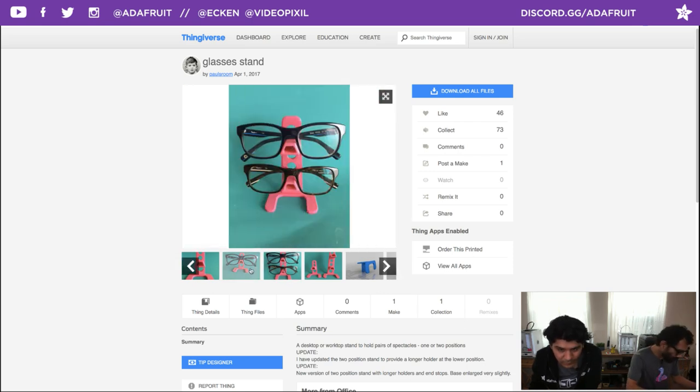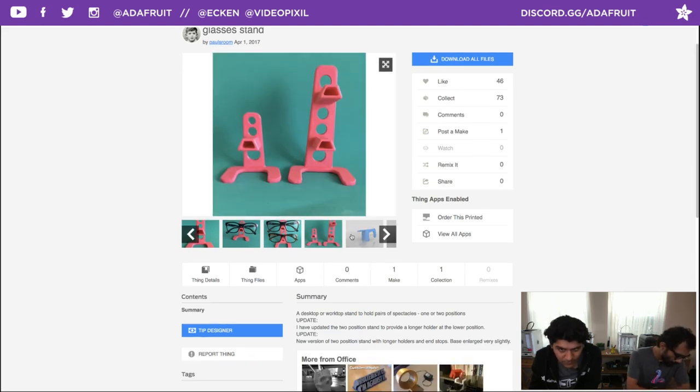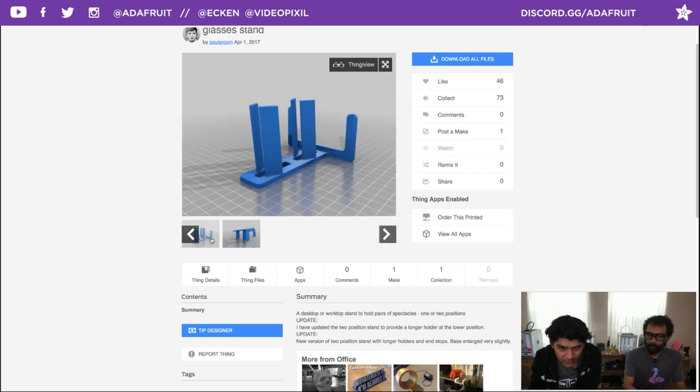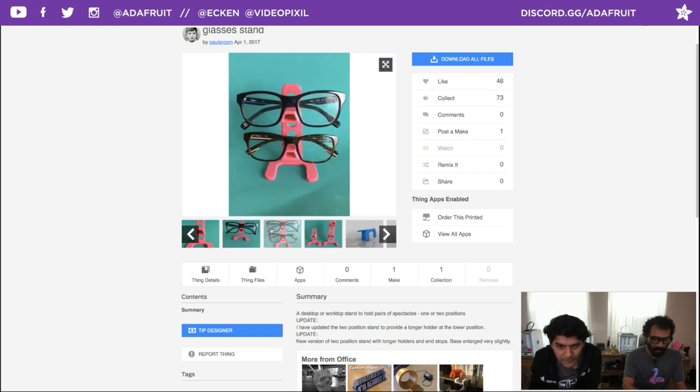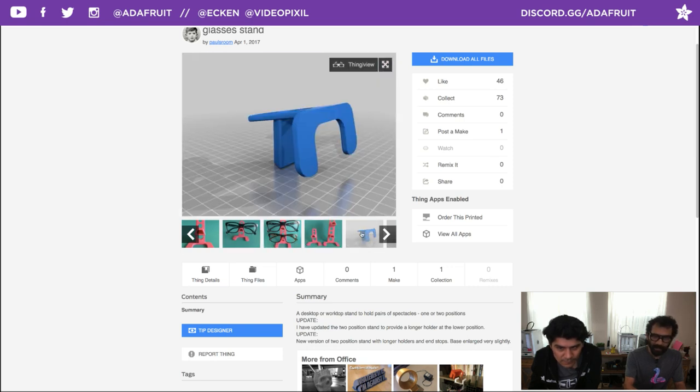So if you have two pairs, and you want to switch between them, you can do that. There you go. Very, very simple. Prints without any supports. You might have to orient it in your slicer, which is what I had to do. But hey, you had to chop off about 0.8 millimeters of the bottom here just so that the little stand there is nice and flush.